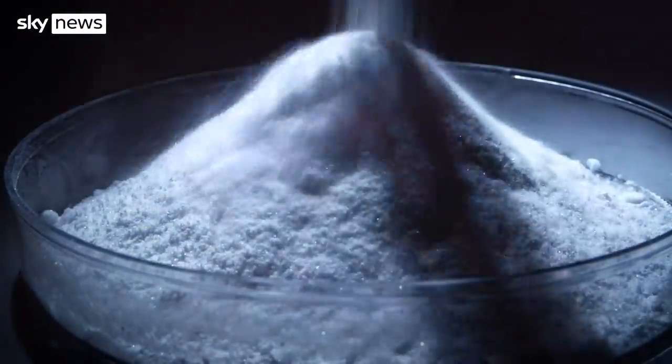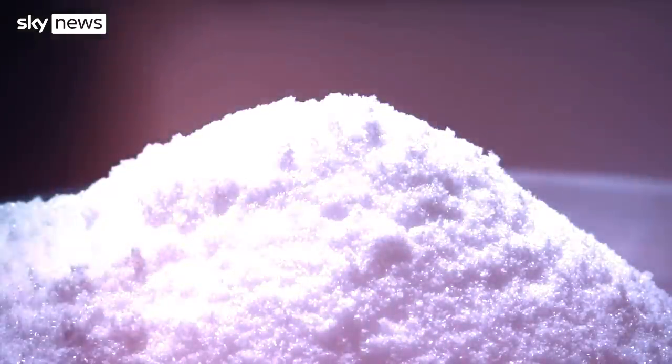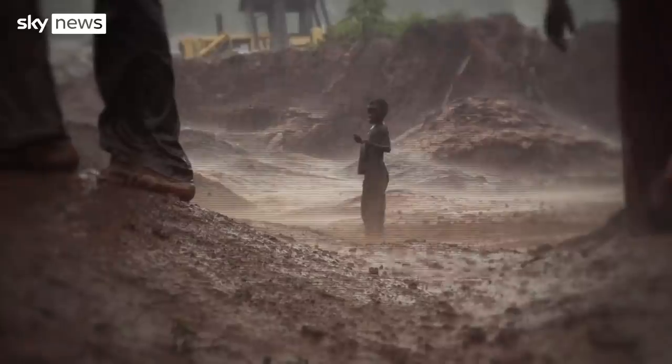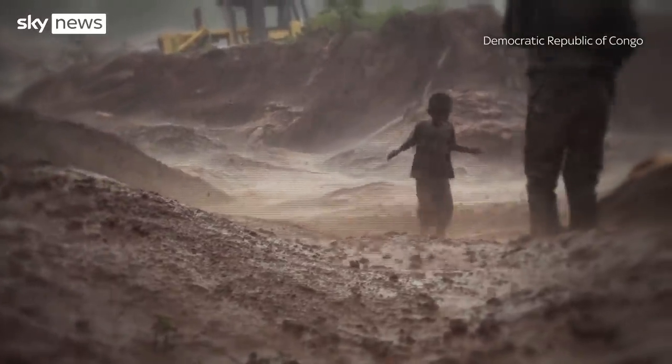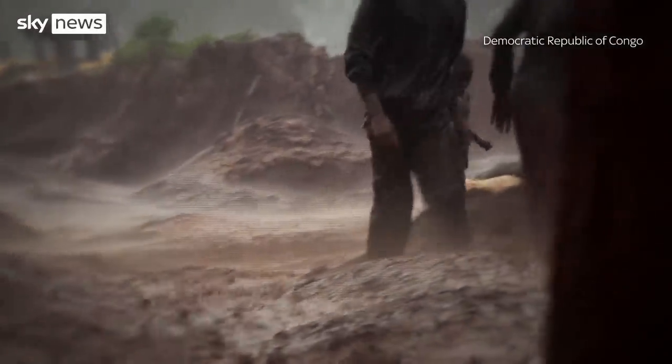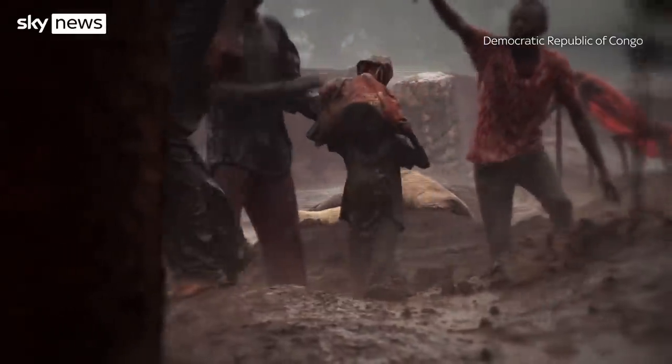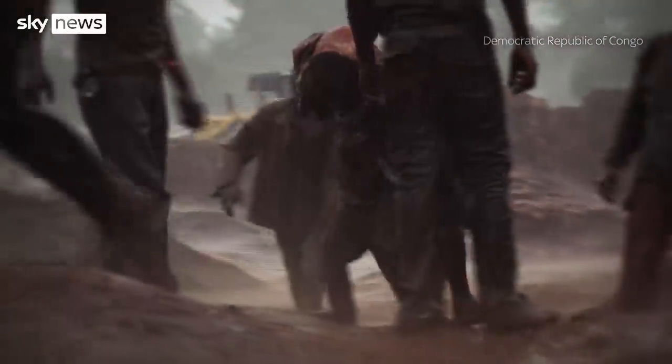And it's not just lithium. There are other materials in those cathodes too. Nickel, manganese, and most notoriously, cobalt. Scenes from a Sky News investigation 5 years ago in a cobalt mine where children as young as 4 are put to work.